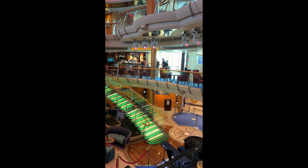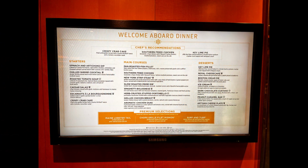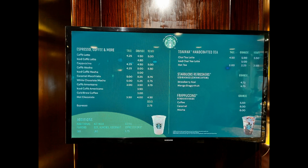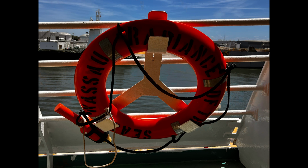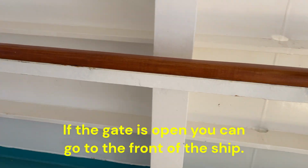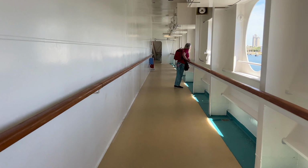Cabins weren't going to be available until after 1 o'clock, and our lunch with the key wasn't until 12. We did need to sign up for our specialty dining, so we went to Chops to do that. There was already a line inside since the doors were closed and I had been waiting for them to open. I came with a post-it with the dates and venues written on it. I got everything I wanted, but I still think it's stupid that we have to rush for classes in order to make specialty dining reservations.